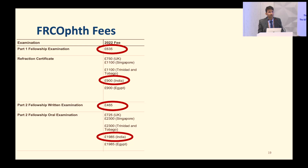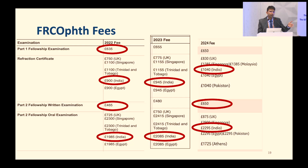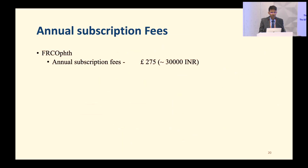The prices for these examinations are exorbitant. If you see the 2024 fee in INR, it would be around 2,56,000 for the last step itself, and for the second refraction step, it is somewhere around 1,15,000. So these are very pricey, very expensive examinations, and you should think before starting to appear for these exams.